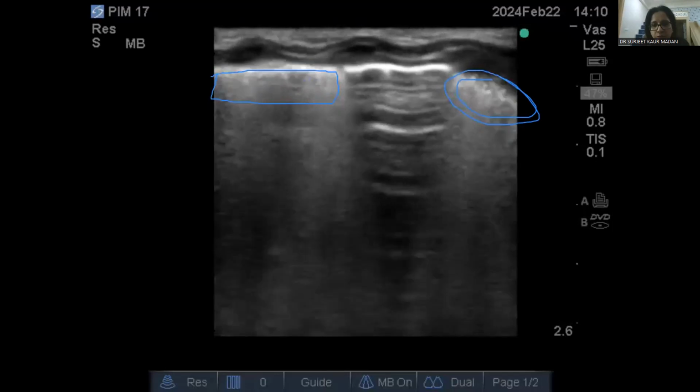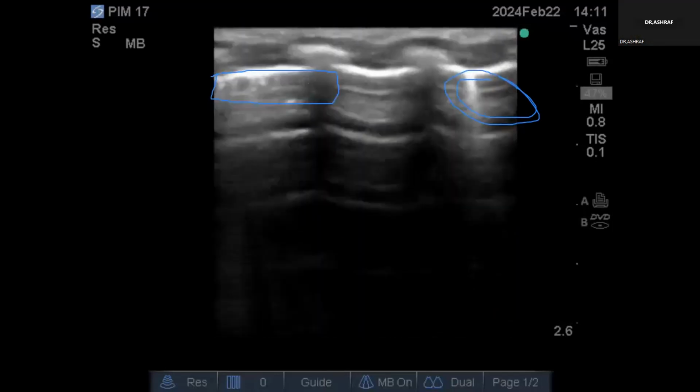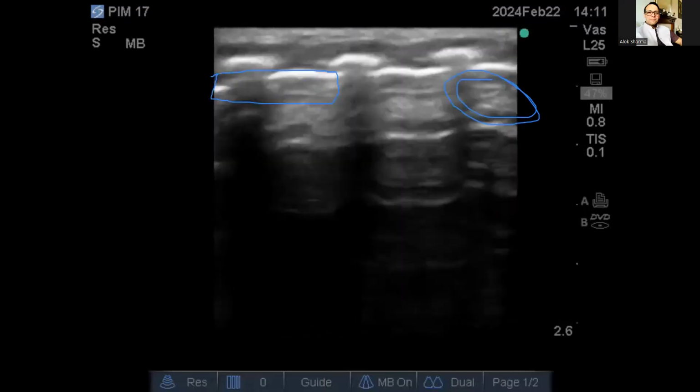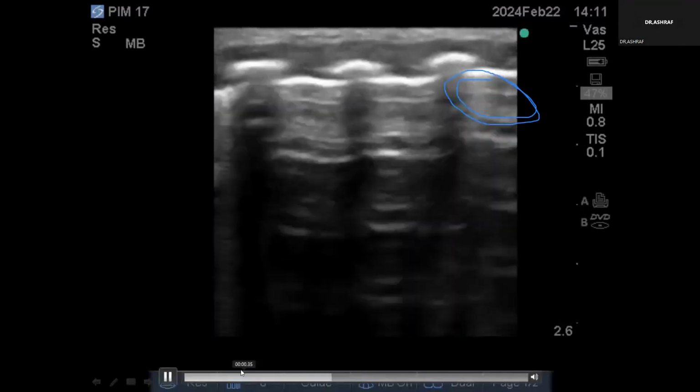Okay. Yeah. Dr. Alok, please. Yes, please. It is strange to find all lung B profile with one sector A profile. It is unusual. Should I M mode it? Absolutely no doubt I'd M mode it.